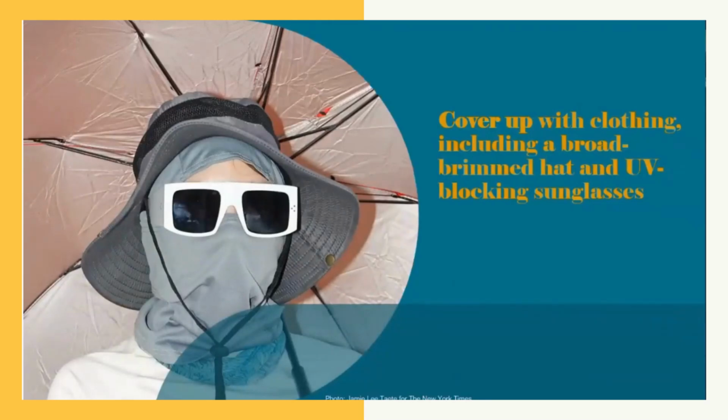So cover up. This is maybe a little extreme, but use sun protective clothing, a wide brim hat, UV blocking sunglasses. UPF clothing is an interesting thing. UPF and SPF. So clothing has a UPF, and typically things are UPF 50. What that means is that 1/50th, or about 2% of UV will penetrate that fabric.